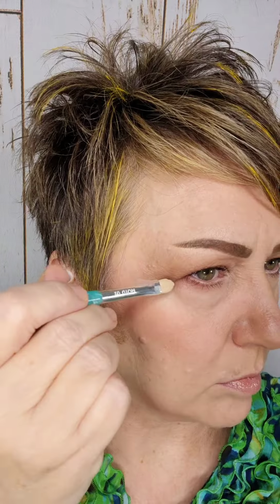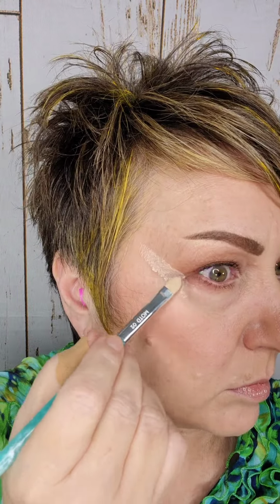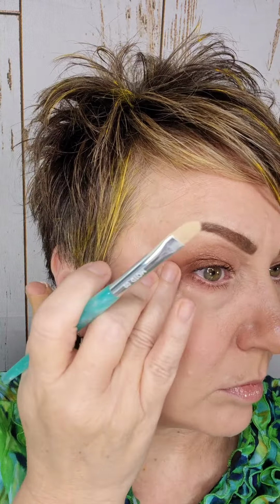No matter what kind of brows I'm doing, I like to use a little bit of concealer and just clean up under, shape things the way I want. And then I go the extra mile and clean up on the side of my eye and pat that in. And I've got some music going in the background, so my head is bobbing all over.